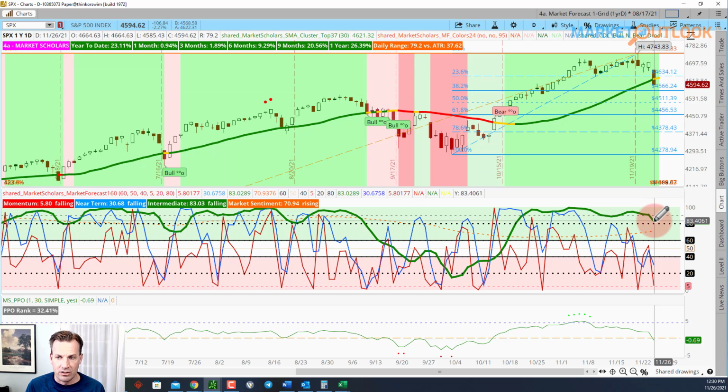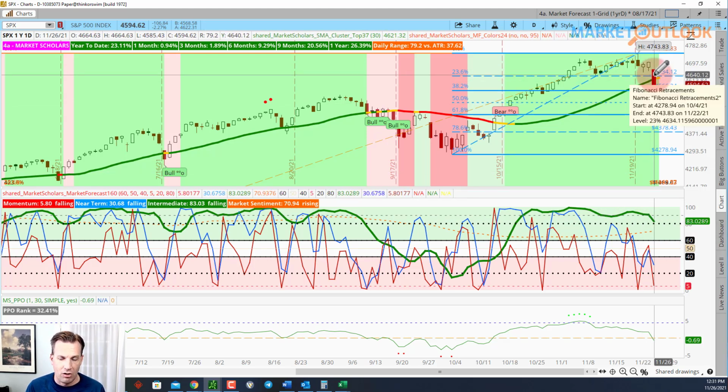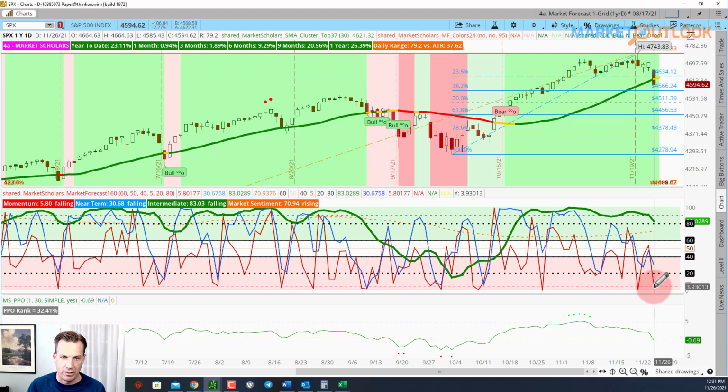The intermediate line is still above 80. Market sentiment line still rising. So in fact, you could technically still call this a bullish intermediate confirmation signal, an oversold momentum line that wasn't too extreme, right? It stayed above the 5th percentile, and a strong bullish posture. The intermediate line is still above the 80th percentile. So that's a bullish signal, especially when you consider the near-term line also being in bearish territory, but not oversold.